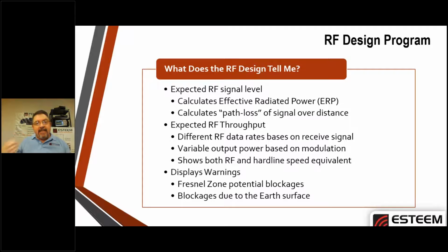The biggest thing it does is tell us what we can expect as far as an RF signal level. What it's actually doing is calculating what's called an ERP, or effective radiated power. It takes the power of the radio, takes the losses in the cable, and adds the gains of the antenna, so we know how much energy is being radiated from a particular location. This program then calculates the path loss over a distance based upon the frequency of operation. We now know how much signal is going to arrive at the remote site. Then we can look and see how much RF throughput we can expect.